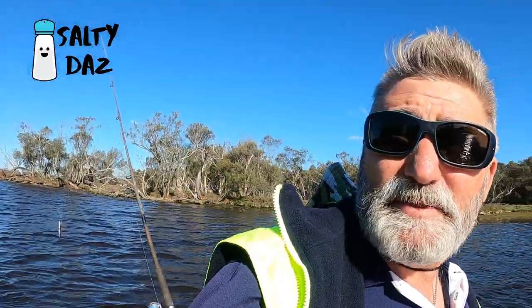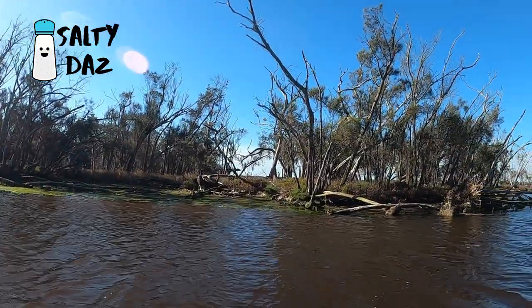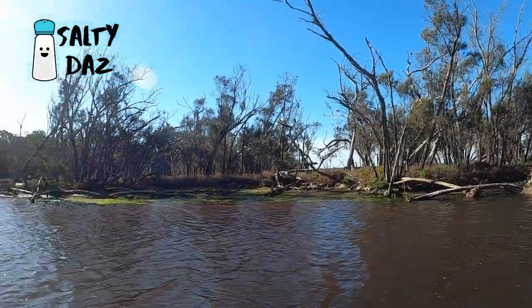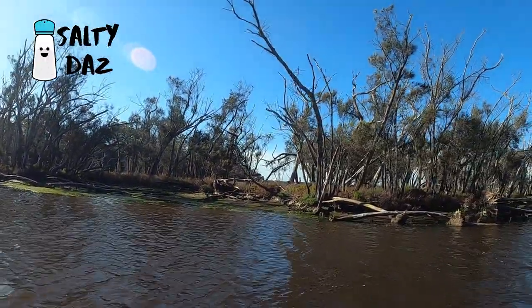Righto, there's a couple of spoonbills up here. If you see them just sitting up in the tree. One, two, three, four. Sometimes this place is loaded with them. It's springtime, so they do turn up to breed, and then I don't know where they go, but they don't stay here. They're quite a cool bird.